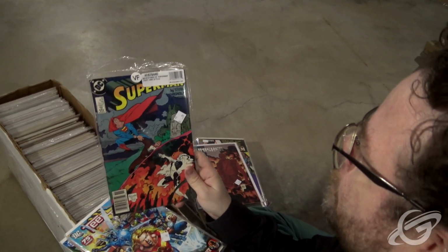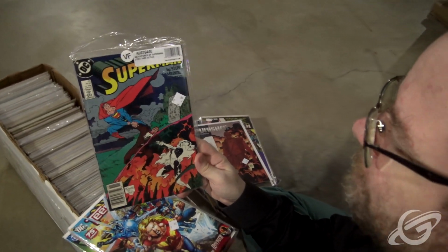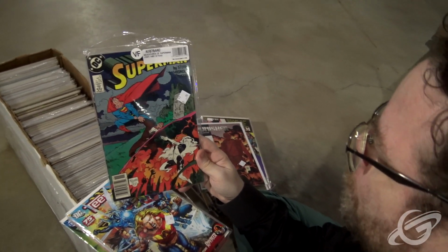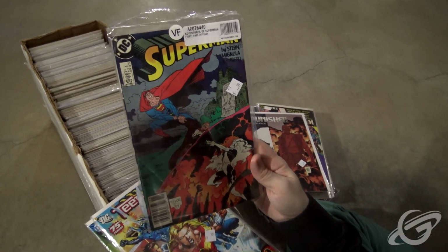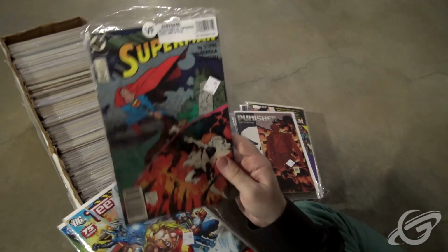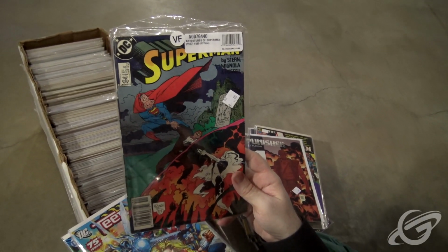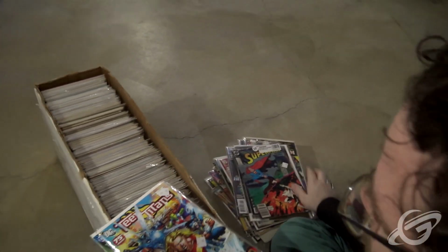This is an era of Superman comics that I really quite enjoy the covers of, if nothing else. This is 1988, so just a couple, 3 years before Death of Superman. This one's by Stern, and this one I probably will keep because I have some issues around this, but I don't believe I have this one. This was an arc with Silver Banshee.